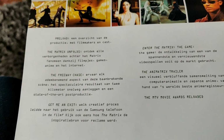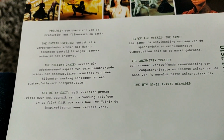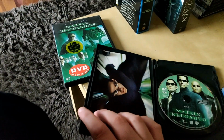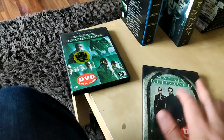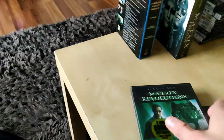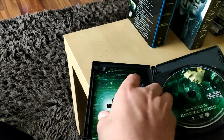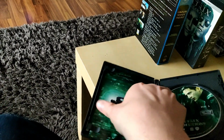So this is in Dutch, and this is in, yeah, it's all in Dutch. Okay, cool. Then why am I making an English review? Oh well. And we have, of course, Matrix Revolutions, which is also a really nice cover, like this. Let's go.